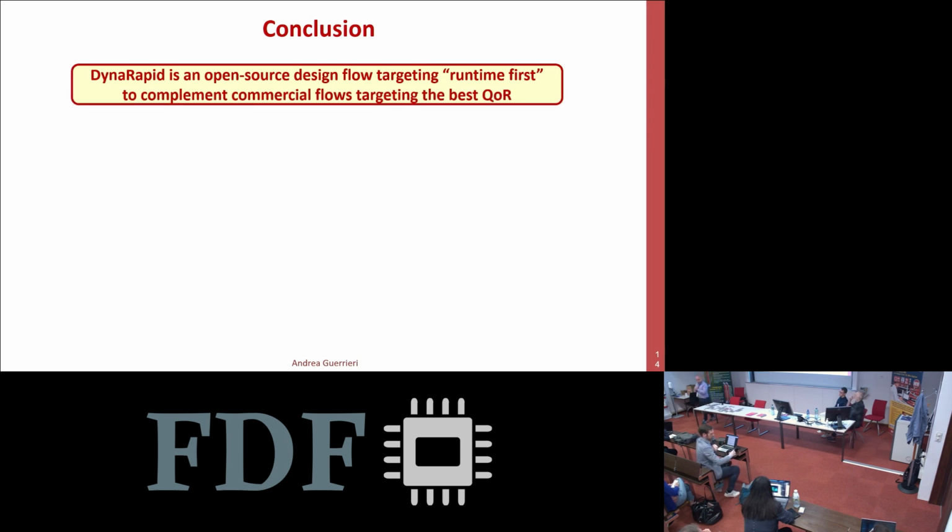I conclude this presentation introducing DynaRapid. It is an open source tool targeting runtime first, that is able to complement commercial flows that are instead targeting high quality of results. It is not yet open source. It's going to be open source in a few months, I guess.